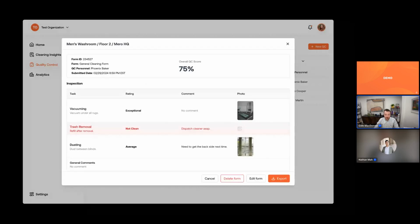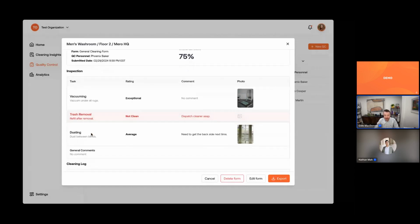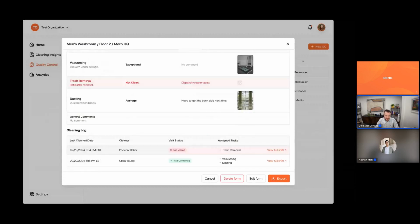This means that I can go into a form and I can see an area that might have been not cleaned up to expectations. So for example, here you can see that the trash removal wasn't completed. If I scroll down in the report, we can actually see who was assigned to that specific task and whether or not they were in the area. This means that you can quickly act to resolve inspection misses without juggling paper logs or switching between countless applications.